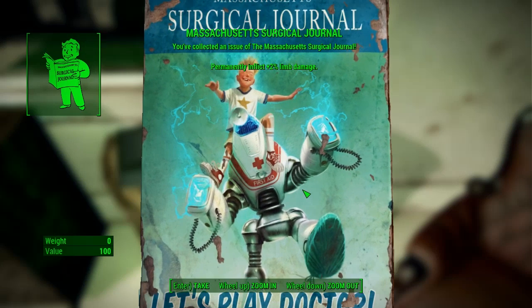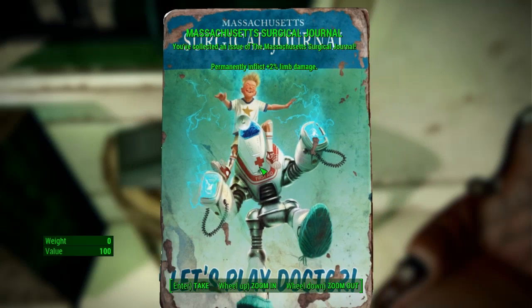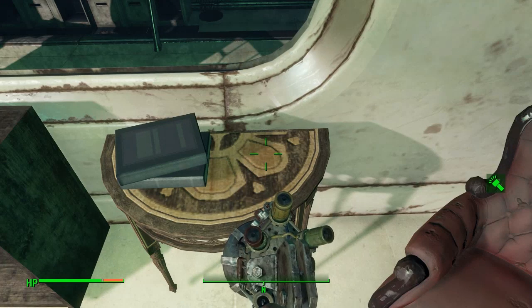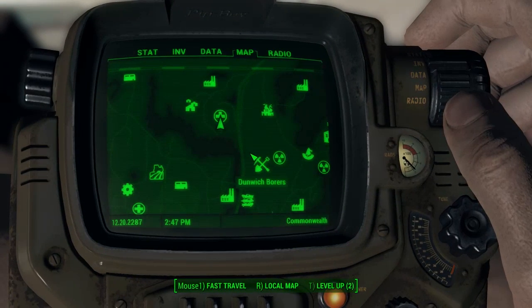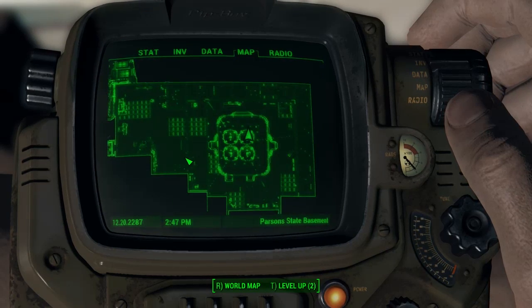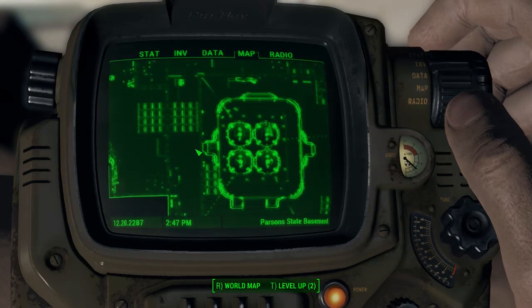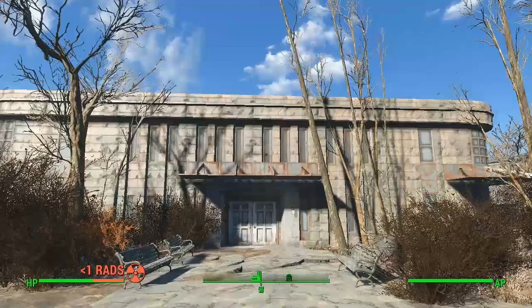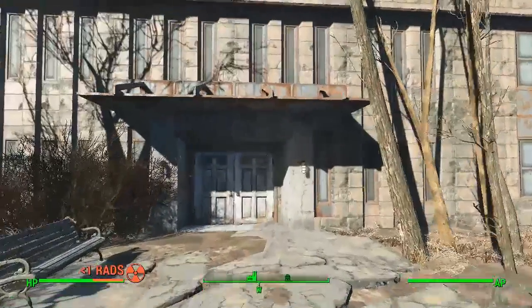So once again, another very complicated one, this one, and it takes a lot of doing, which these Massachusetts Surgical Journals always seem to be in the very furthest side of the biggest maps with the hardest ways to get in and join quests and things, unfortunately. But we are up to number 8 right now, so we've only got one more to go. Do not worry. There is a local map reference anyway for where to get into Lorenzo's room. So we'll end on a slightly easy one here.